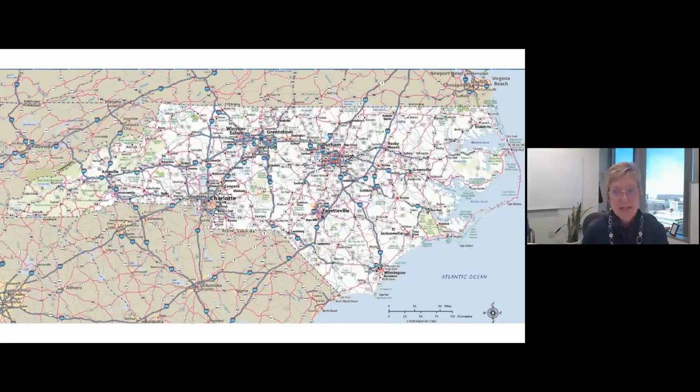I know this is a crazy busy map. But as most Canadians drive to North Carolina or drive through North Carolina, we just want to show you how many roads and ways they can get off of the highway. So please have your visitors, if they're headed to South Carolina or Florida, just get off and spend a little bit of time in North Carolina. I think you'd find some wonderful things that maybe you haven't seen before.